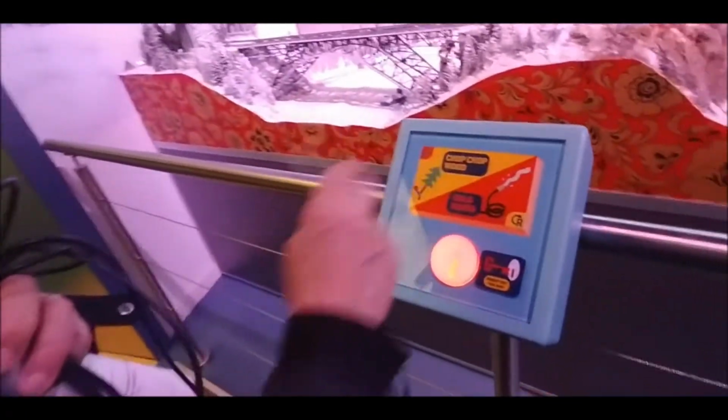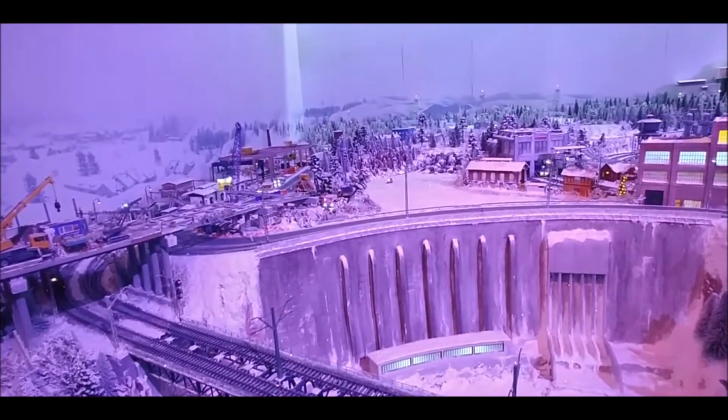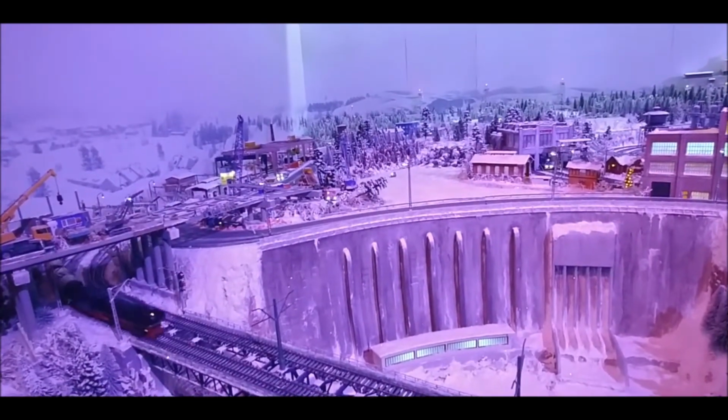When you enter, you get a key and chop wood. So let's put this in and turn it. I hit chopping wood. Can you hear the wood? Oh, and you see the tree fall?